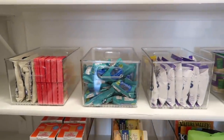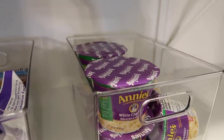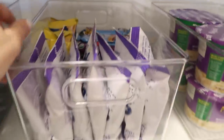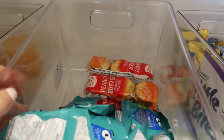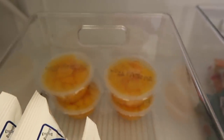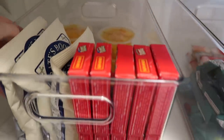And then on this next shelf is basically all snacks for the girls. And then we have our Annie's mac and cheese for them in that bin. We have our little muffins and then bars behind that in this bin. I have the girls' fruit snacks and some peanut butter crackers behind that. Some raisins, popcorn, and then some leftover peaches that didn't fit in the fridge. I have them stored back there.